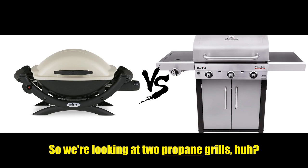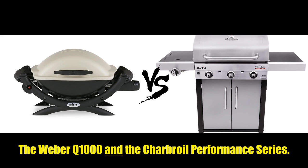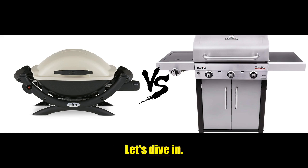So we're looking at two propane grills, huh? The Weber Q1000 and the Char-Broil Performance Series. Let's dive in. Yeah, sounds good.